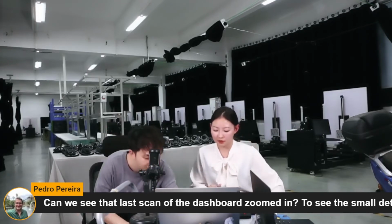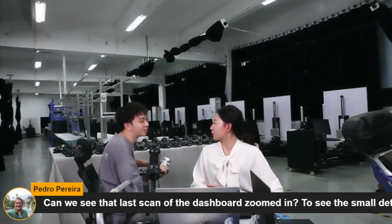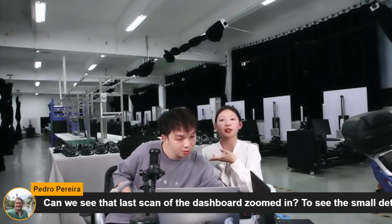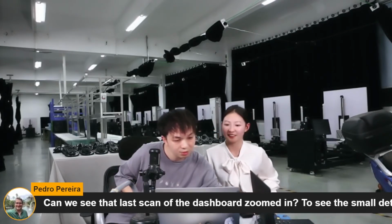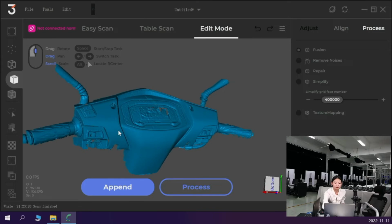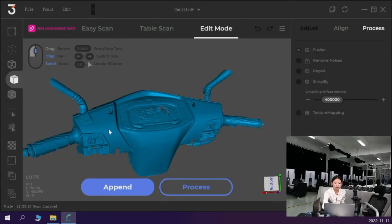Now we are going to use the camera to let you guys see. Do we still have the model here? Yes. Our product manager said he can show you the model once again. So now we are going to zoom in on the model. Hi Pedro, have you seen that? We just zoomed in on the model here. This is the dashboard scan.